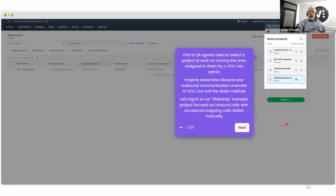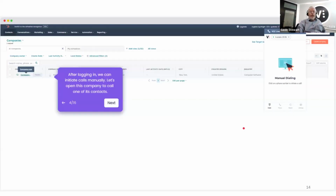Now, what's the first thing that the agent's going to want to do? They're going to want to log into a project. Now, a project is a workflow. This is just terminology, so we're all right on the terminology here. The project may be like a workflow or a skill or a campaign, what they're working on. So in this case, they're going to log in to this web shop customer service project. So they're picking that inside this little extension, and they then go about their business doing their normal work within their CRM system. So just as normal, they're using the CRM system, and as I mentioned, you can hide the extension for the contact center or leave it visible as it suits the agent.